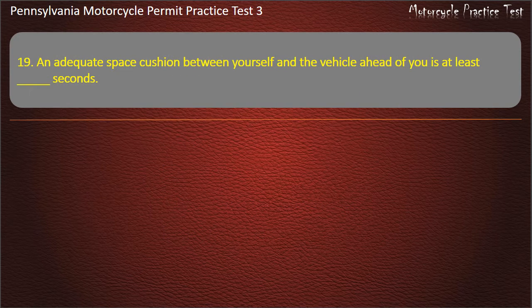Question 19. An adequate space cushion between yourself and the vehicle ahead of you is at least how many seconds? 6, 2, 3, or 4. Answer. 4.